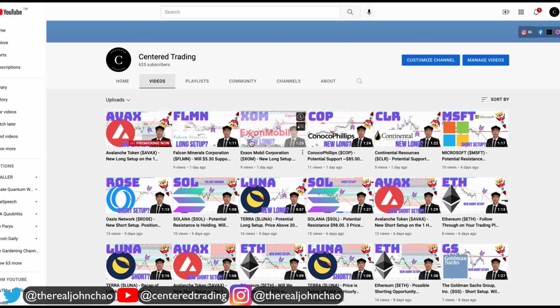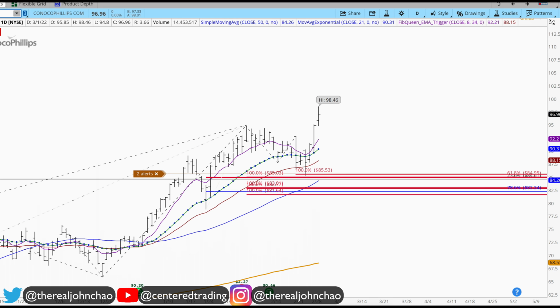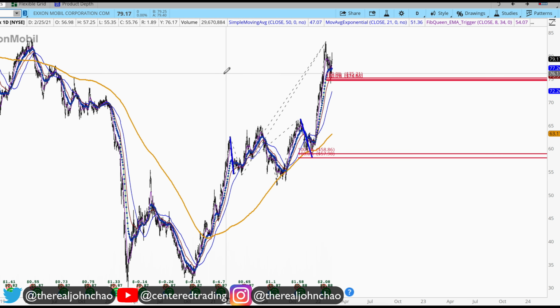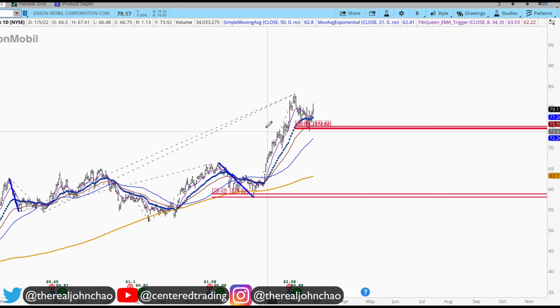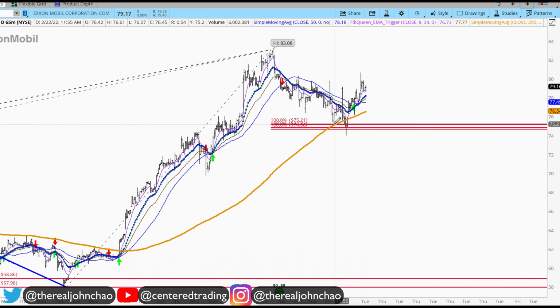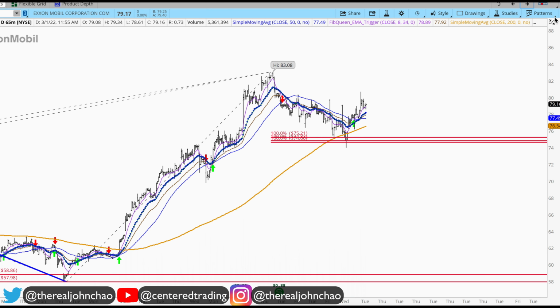Let's talk about another energy stock. We got ExxonMobil. That was in our review yesterday. Taking a quick look here, it also started to bounce off that support area as well. I also like this chart simply because it's already above that 200 moving average on the hourly chart.